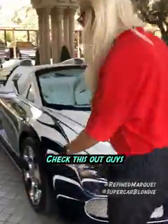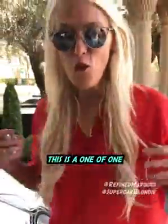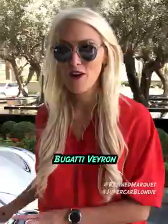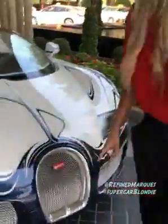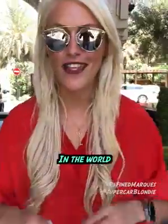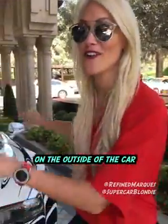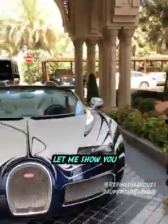Check this out, guys. This is porcelain. This is a one-of-one Bugatti Veyron Grand Sport. It's called the L'Or Blanc. This is the first car in the world to have porcelain on the outside of the car and on the inside of the car. Let me show you.